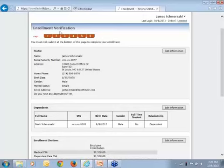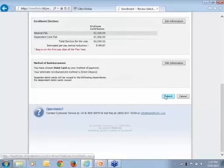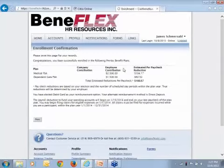So they're supposed to verify their enrollment information, and under any of these sections they can go in and edit the information before they click continue. So they see that all the information is correct, they're going to hit submit. And here they get their enrollment confirmation.